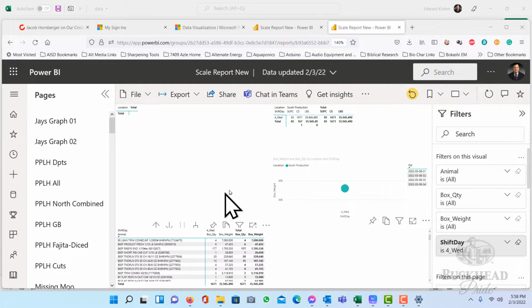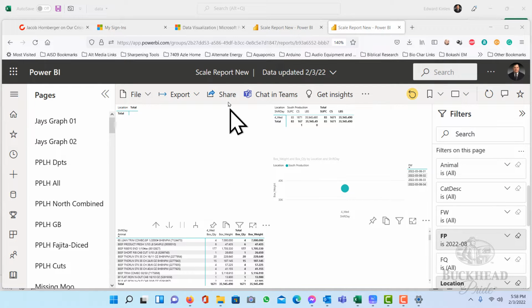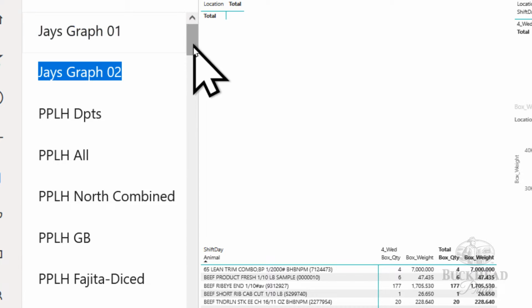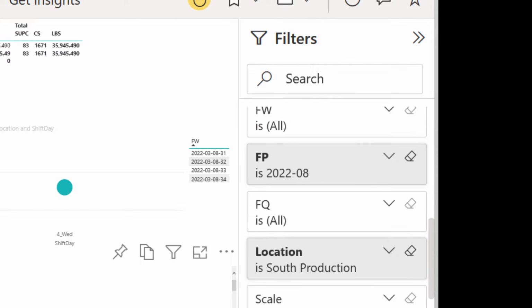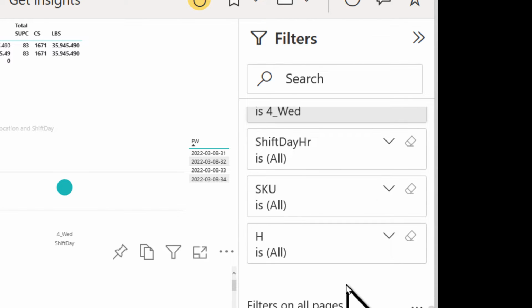What I want you to understand is that I extracted what I'm going to show you from Power BI. I used a new scale report, the scale detail, which you can find over here on the left. The query I used, which is why I was going back and forth with Tommy over the date, was FP 202208, location South Production, shift night, and then Wednesday, which I identified as February 2nd. I left everything else as all.